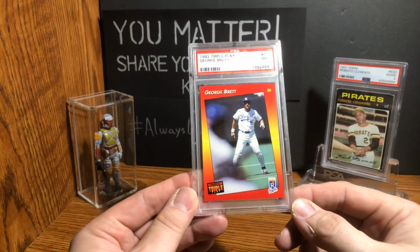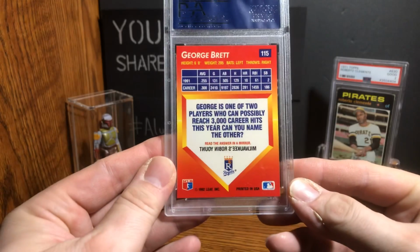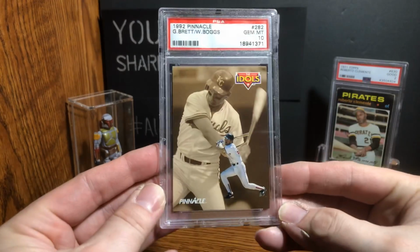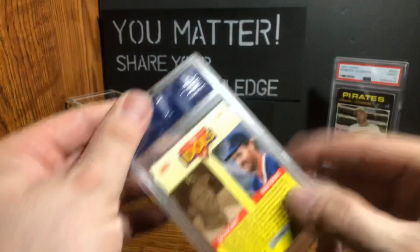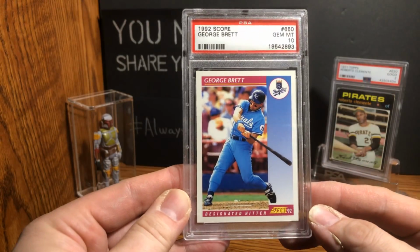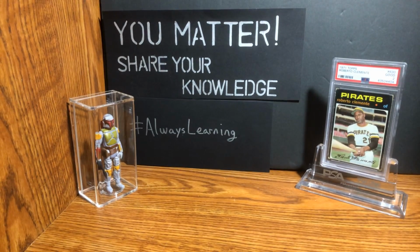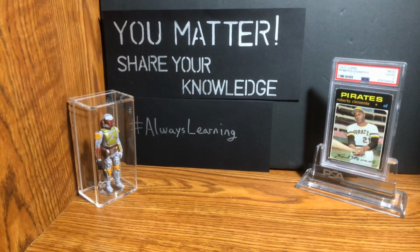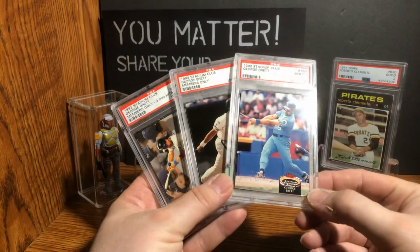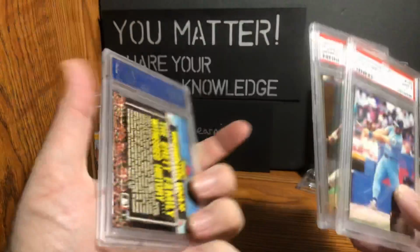92 Triple Play was one of the original Leave It for the Kids sets. Here's another 92 Pinnacle Idols subset within the set with Boggs and Brett. Of course, 92 Score. Too many statistics, but Score was very good at having bios on the back, like paragraphs of words. Here's the 92 Stadium. The members only 3000 Hit Club.